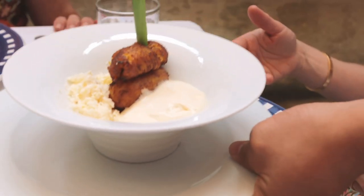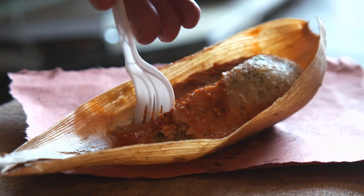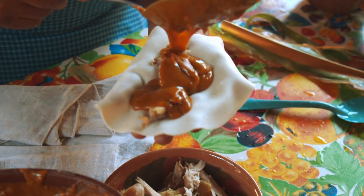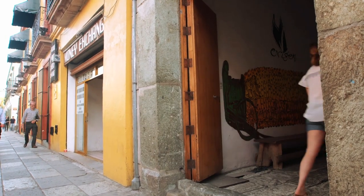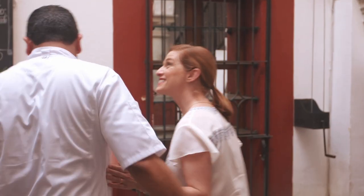Oaxaca is one of Mexico's best culinary destinations. Chocolates, chapulines, tamales, tejates, tlayudas, and more moles than you could ever count. I'm getting the most out of this one day, and I want to try it all, starting at Origen with Mexico Top Chef winner, Rodolfo Castellanos.